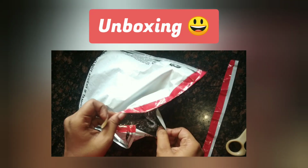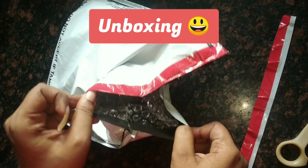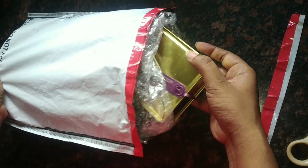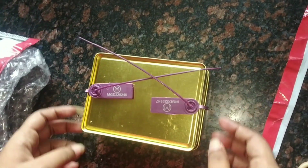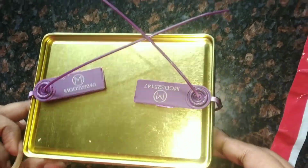Yes, it comes in a sealed wrap as shown in the picture. This is the first time we have purchased gold online, but we're excited. It took nearly 15 to 20 days for delivery from Amazon stores, but the experience was good.